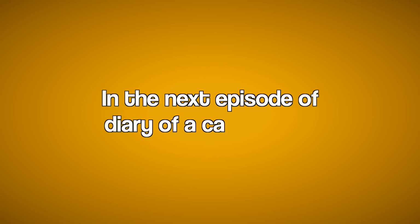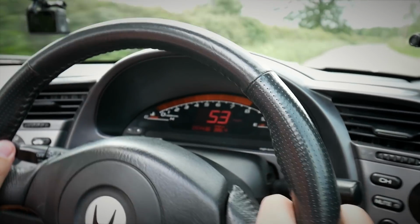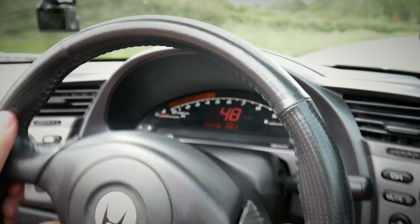In the next episode of Diary of a Car Trader, I've just bought a seriously cool car that I know loads of you are going to like, and for now I'm sure you can guess what it is anyway, but basically it's a Japanese convertible with a VTEC. I'll see you on Wednesday.